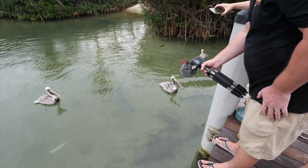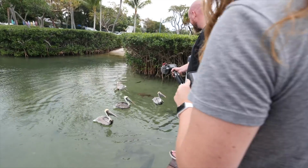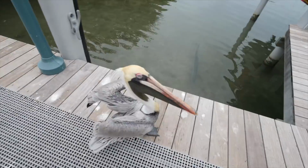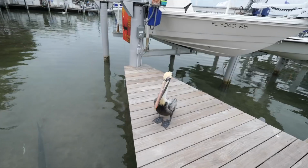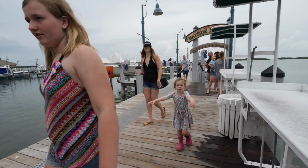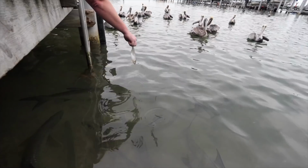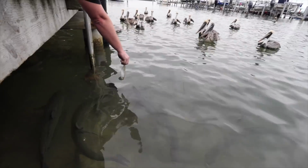Oh man, look at all the nurse sharks now. Look at him. Wow. Oh my gosh. Run! Run! Go! Ready. All right, new plan, we're moving. Dude, no! Oh, man. I got that.